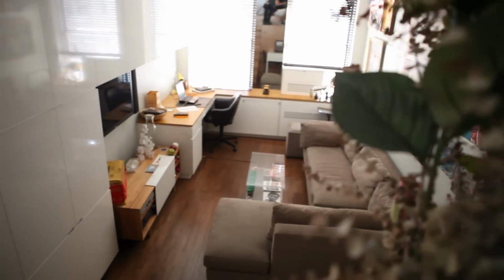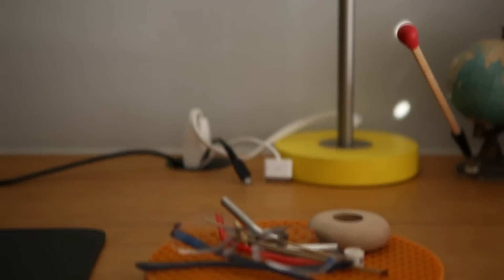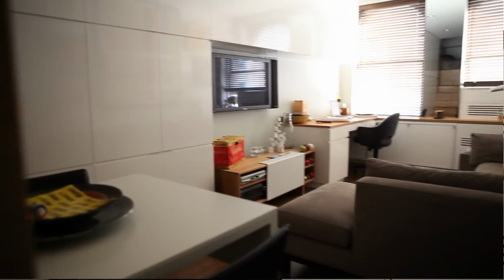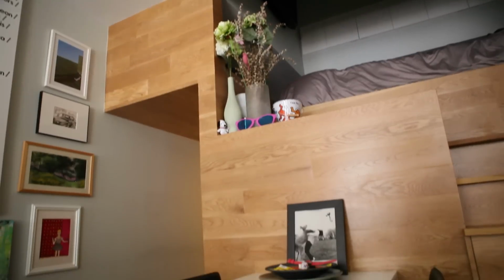In this 500 square foot space, I wanted to be able to live my day-to-day, which includes working here at my desk, but have enough storage capability that everything could be put away so that if I entertained at night, it didn't look like you were coming into my office.